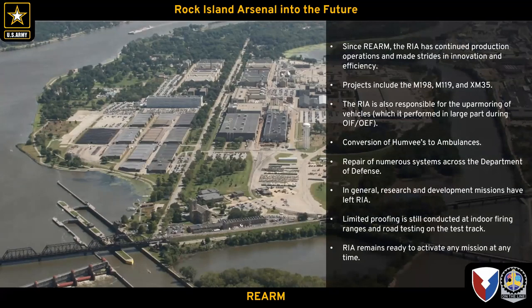But since REARM, the Arsenal continued production operations and efficiency. So basically, we do continue to make changes to the efficiency of mission operations even today. They're just not quite on the grand scale as REARM was. But we do still periodically have things come in for M198s, although by and large, the M198s have been replaced by the M777s. M119 field guns are the main thing that they're working on right now. As far as big pieces, the XM35 will eventually go to production at some point.